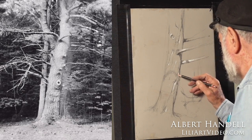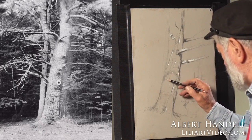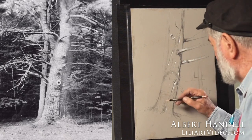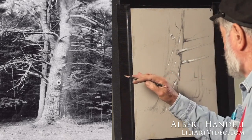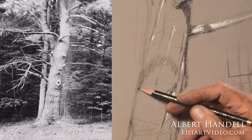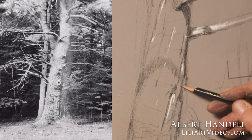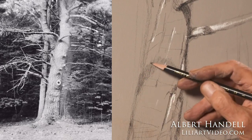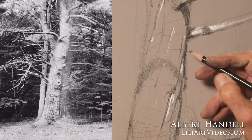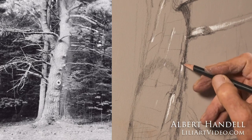So in order to see that, it's good that you squint your eyes. Now, with this branch, remember I said these cast shadows also show the shape of the form and where it's coming from. So I look at the cast shadow starting low and ending high, okay? Now, to see that, you've got to squint your eyes, otherwise you can miss it.